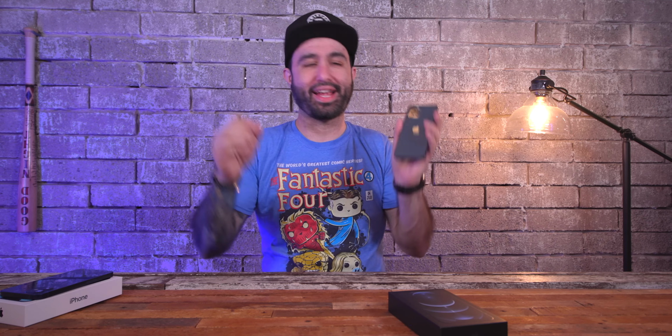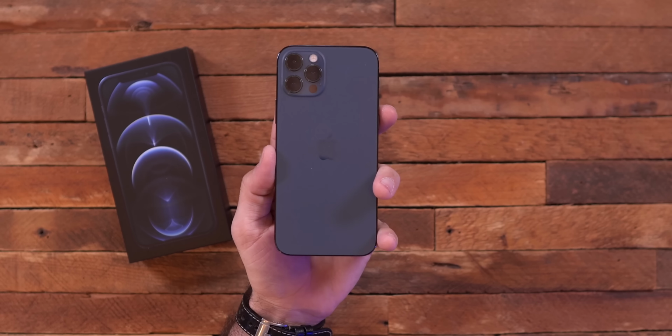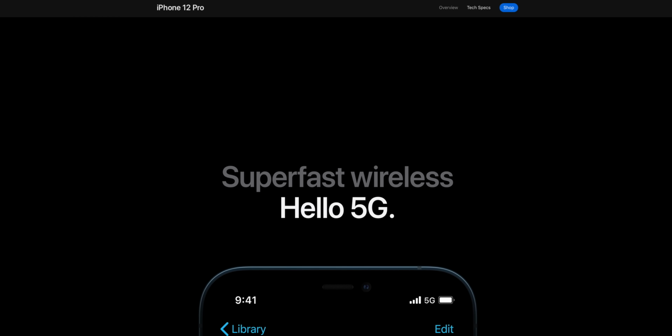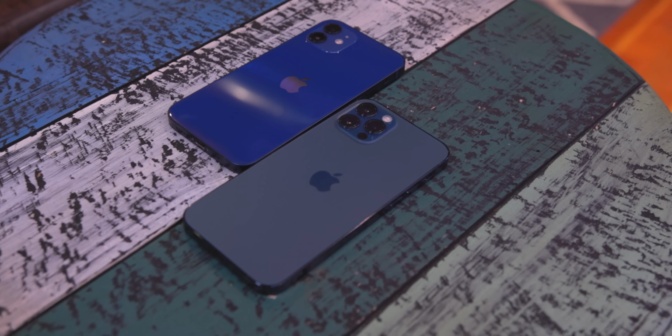All right, now let's talk about one of the features that Apple just pushed and pushed and pushed. 5G, right? 5G on the iPhone 12 series. Did Apple just make 5G real? That's the question I want to ask you. Let me know what you think in the comment section, because even though they're pretty much late on a lot of things, whenever they announce something, it becomes real in the world.